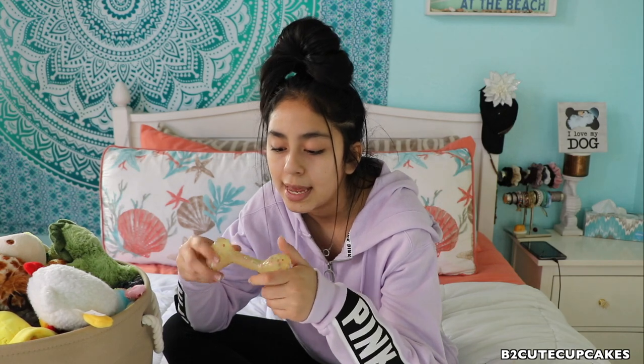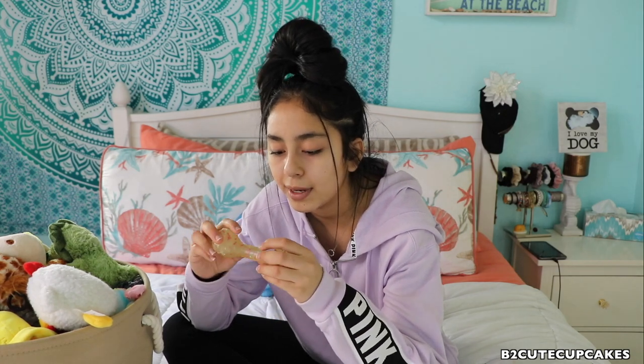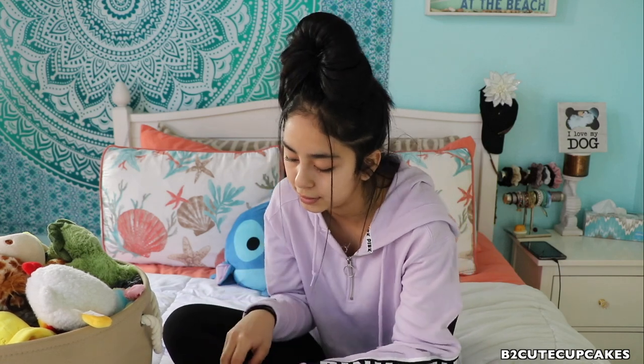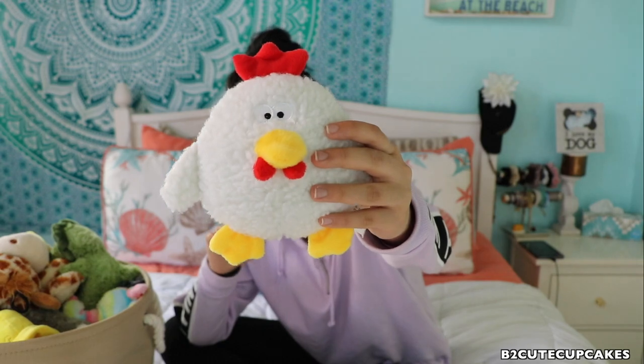Another thing that should be in here is another one of these. It's another Nylabone and it's Flavor Frenzy. It used to smell like cotton candy apparently, but it's just a plain clear bone. He loves this too. And this one's kind of recent. We bought this for him two days ago. It's this chicken. He loves it because he loves chicken. It's his favorite food, and we thought it's perfect for Teddy, so we got him that.